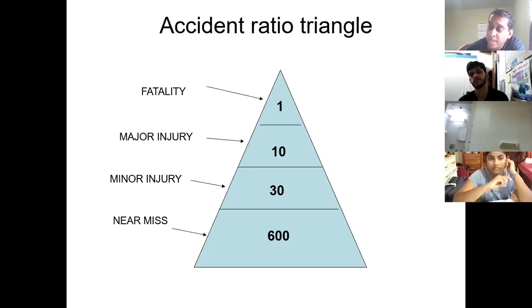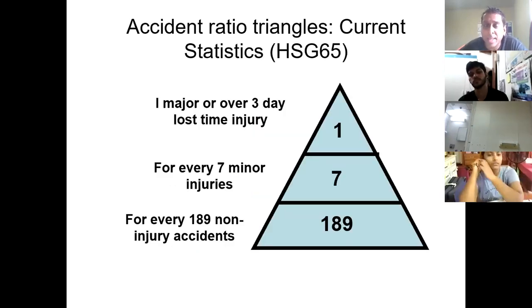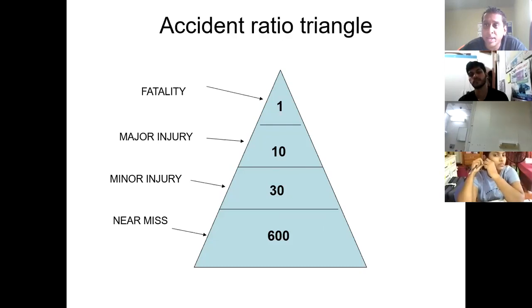What they came up with is history, and probably applicable today too. This is a very old triangle, done many years ago. The person who did it was a guy by the name of Heinrich. They realized we have more near misses than fatalities. So what they say is that if you wait to start recording fatalities, it will be too late. Plus, from month to month, you would never record anything because you think nothing is happening. But there could be things happening like near misses, minor injuries, God forbid, major injuries as well.